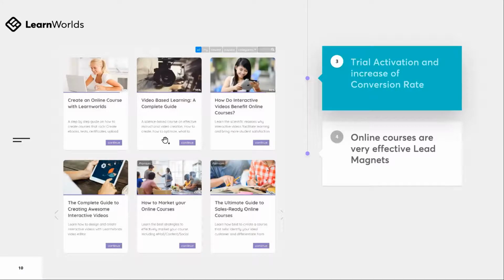And the last thing that I would like to mention is that online courses are very effective as lead magnets. Whenever we have new material, we create a new campaign for it, a prospecting campaign in Facebook, and it works very, very well. We also create ebooks, but online courses work much better as lead magnets, at least in Facebook prospecting.